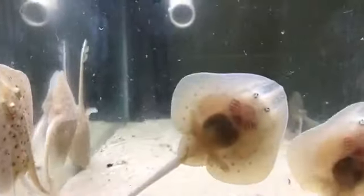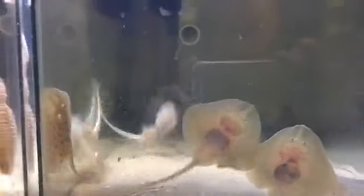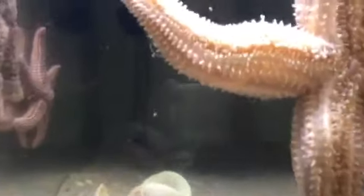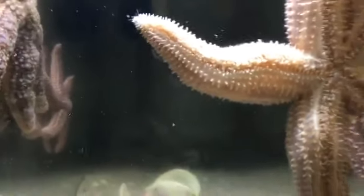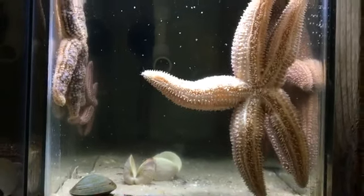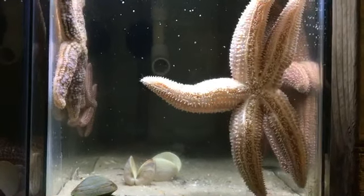Try not to pour water on Brent here. So let's go over here. So we're going over to the sea stars. So these are pretty big. These are Forbes sea stars, the species. They're pretty common around the mid-Atlantic and North Atlantic.